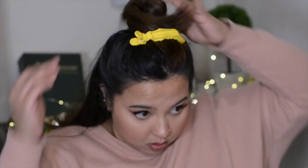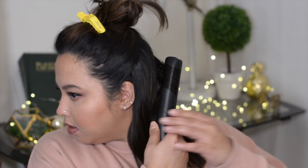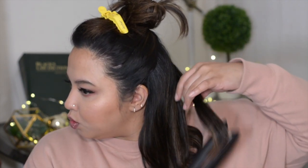Let me do my hair with you guys. This is clean, fresh hair. I'm gonna take my GHD straightener. This is the brand new one, the Platinum Plus. All right, so with the hair, I'm gonna pin it back halfway up. And I'm gonna start with the lower portion. I take my GHD straightener, tilt my head back, take it to the nape, and twist. And I kind of go in all sorts of directions.